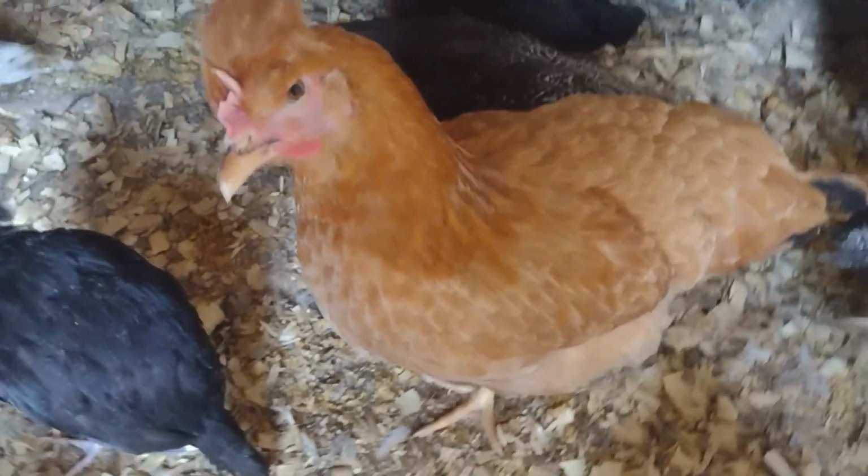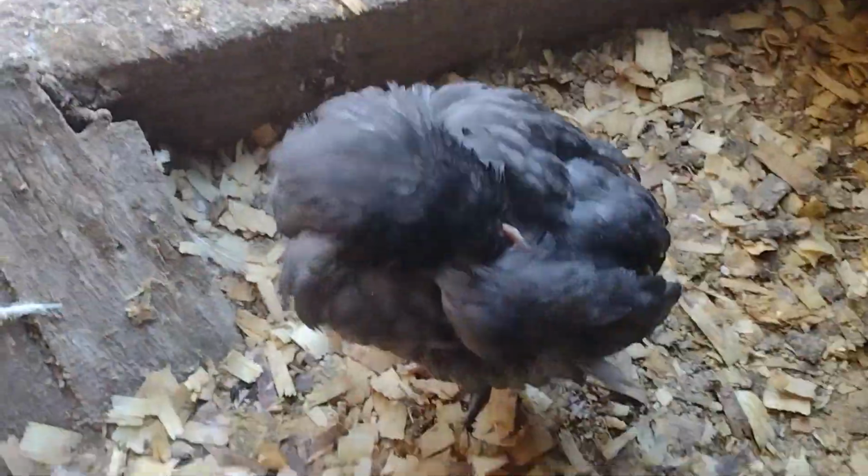These guys are almost old enough to put in the adult barns. But this is the barn I do before I put them in with the adults, and usually I sell out of this barn, all of these guys.